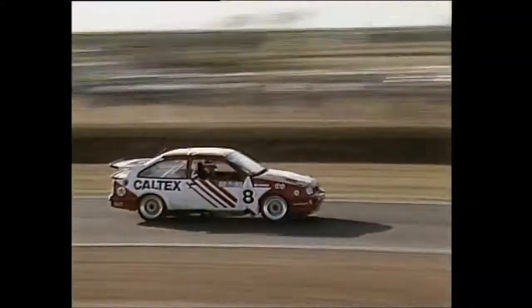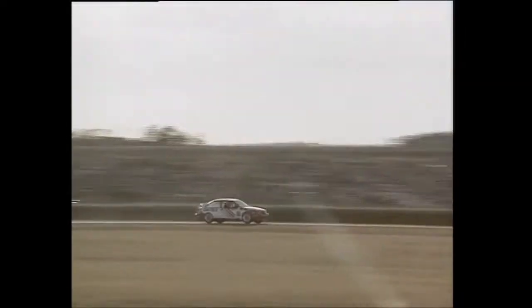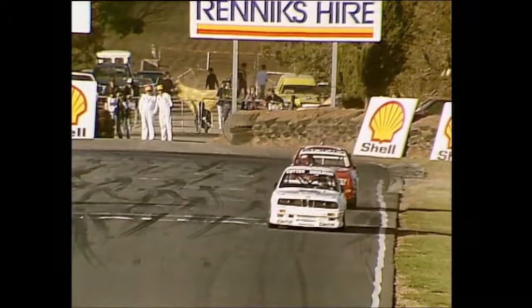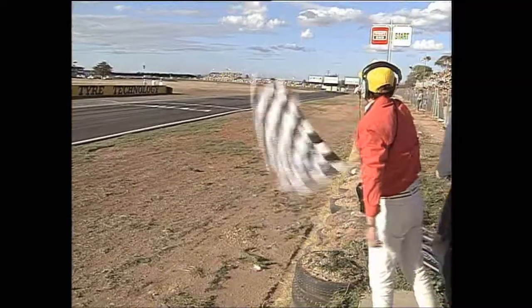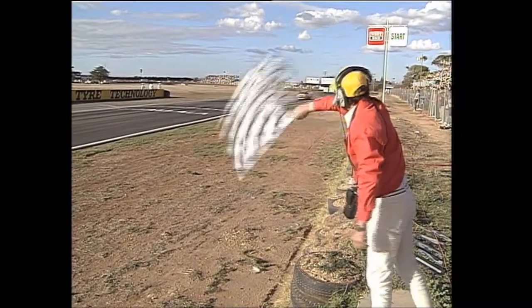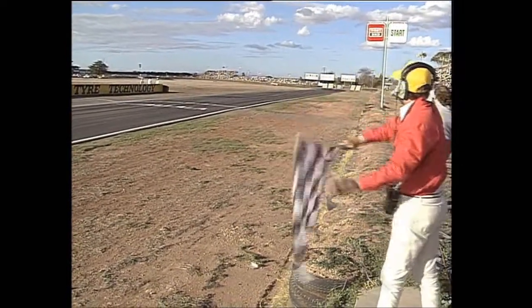He's done a great job here and a superb job for Caltex, who have supported him for many years when life was not so easy. But he's persevered with his own engines. They build them themselves in Sydney. They've worked on an Australian management system and certainly proving the day here today. Last corner coming up now as Colin Bond does it 2 from 2 in the Caltex Sierra. He is going to pick up the win here today at Mallala.